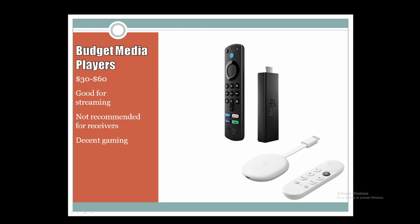Most only support Dolby Digital formats, and while they can play back DTS formats, it will not be picked up by your receiver. So there's not going to be any surround sound unless you force it through an available option on the receiver itself. Now, the two that I'm recommending right now are the Fire Stick TV 4K Max and the Chromecast with Google TV. So let's start with the Fire Stick TV 4K Max.